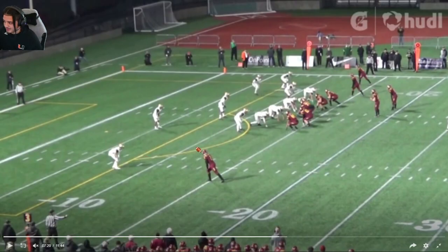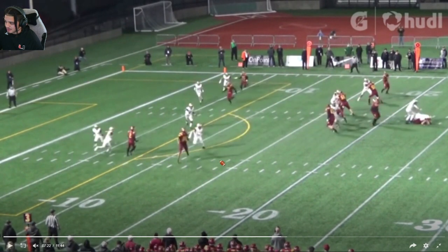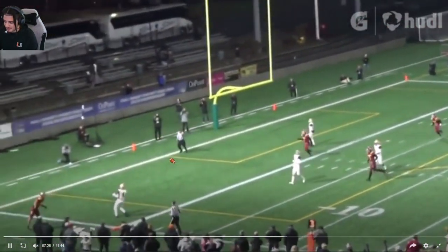Love this here. So defense is in man. You have Riley here at inline tight end. You're going to go ahead and basically get this slant, which is going to create some traffic for this safety trying to get over, because it's man coverage, so they're expecting this linebacker to stick on this little speed out. It's not going to happen. Some little traffic here gives Riley a little head start. That stride gets him to the end zone.